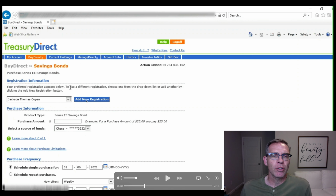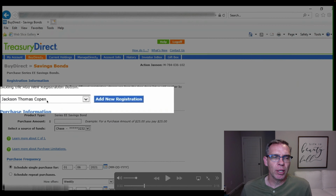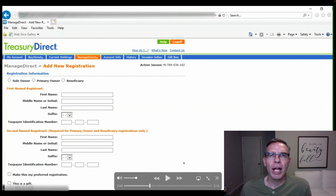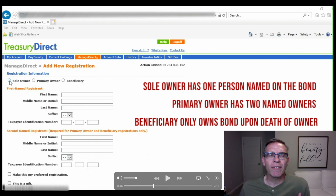You'll see up here that if you've purchased for somebody, their name will appear here. If this is a new person that you're going to be purchasing a bond for, you're going to be using the Add New Registration. After you've clicked Add New Registration, you will fill in the details of the recipient of the bond. You will have here several choices to make. You can click Sole Owner or Primary Owner or Beneficiary.